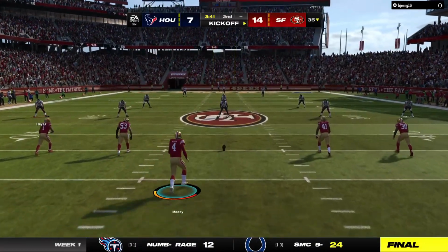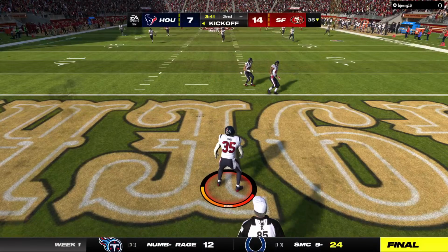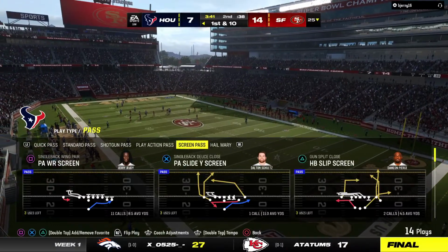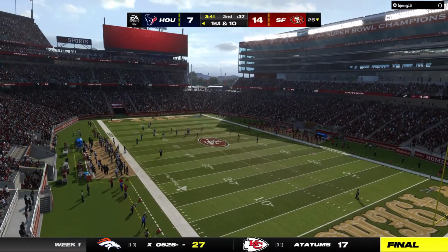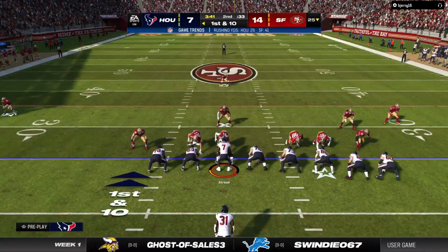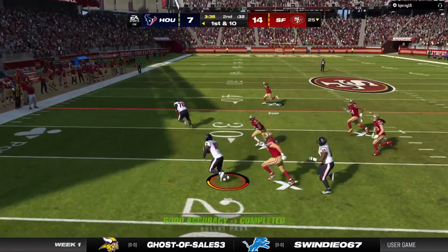So here's Moody back out there now to send this one away. And this will be a touchback as that sails over the end line. Houston's offense already at the line, set to get going. That 7-0 lead of theirs short-lived as they've now given up 2 straight touchdowns to fall behind by 7.